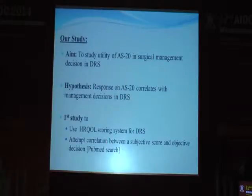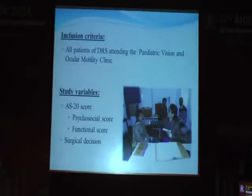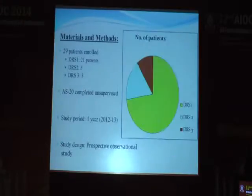This is the first study to utilize a health-related quality of life scoring system for DRS, and it also is the first study to attempt a correlation between a subjective score and an objective decision. All patients of DRS attending the Pediatric Vision and Ocular Motility Clinic of our institute were included in the study. We studied the AS20 score, its both subscales were studied separately, and the surgical decision.